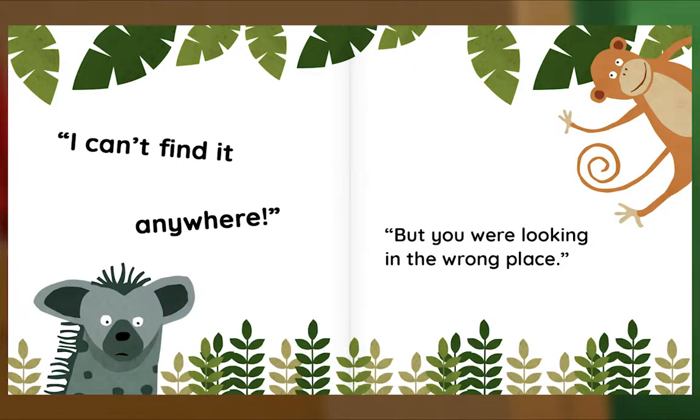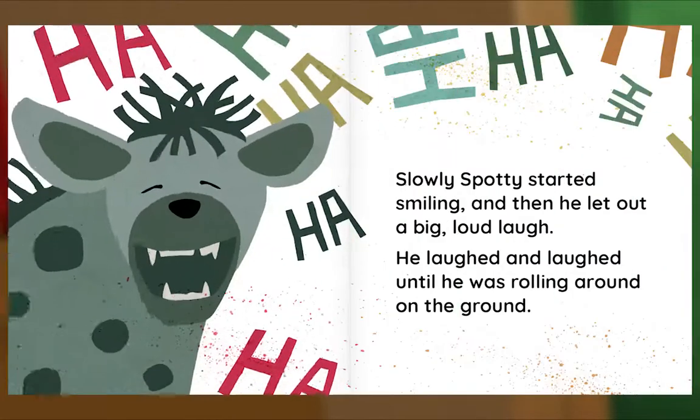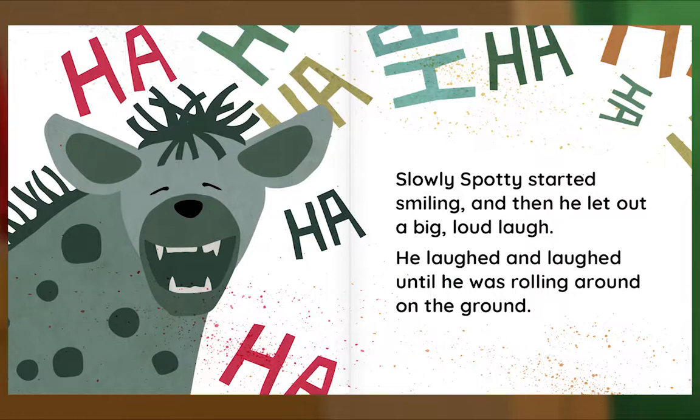I can't find it anywhere. But you were looking in the wrong place. Monkey jumped out of the tree and picked up a feather. Then she began to tickle Spotty all over. Slowly, Spotty started smiling, and then he let out a big, loud laugh. He laughed and laughed until he was rolling around on the ground.